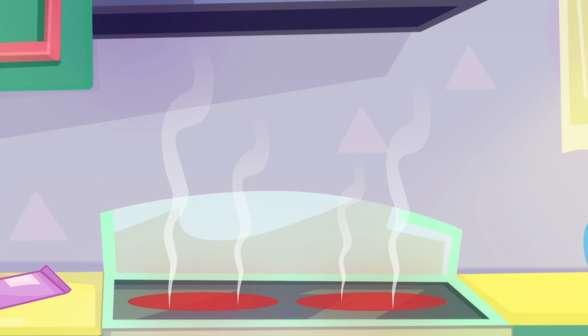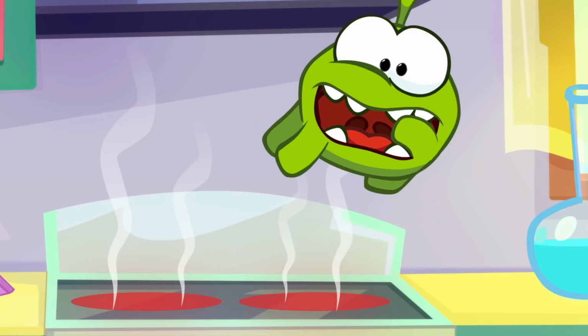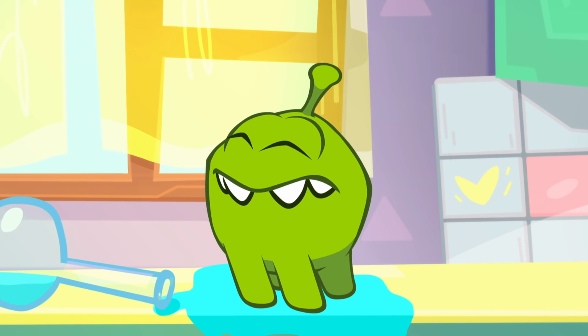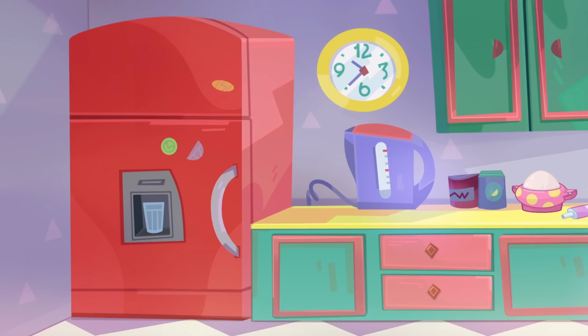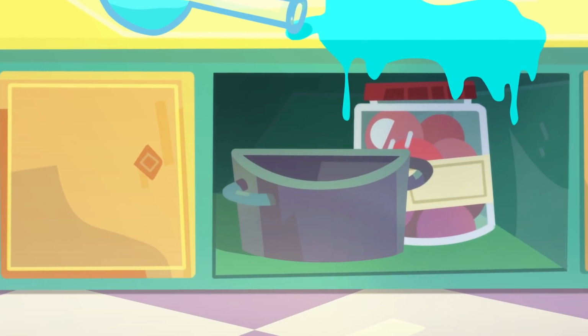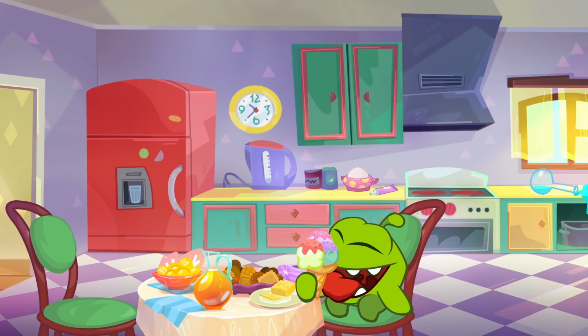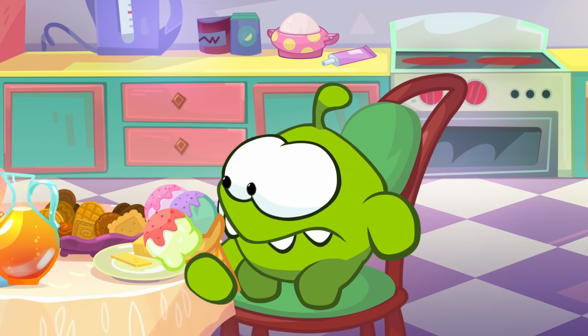Oh, now which part of the house is this? Careful, Om Nom, it's hot. Find some water. That's better. Now, there's a cooker, an extractor fan, a fridge, a kettle, a clock. Where do you find all these things? I know, the kitchen! Oh, there you are, Om Nom, eating an ice cream. I wanted to tell you how much I love you.